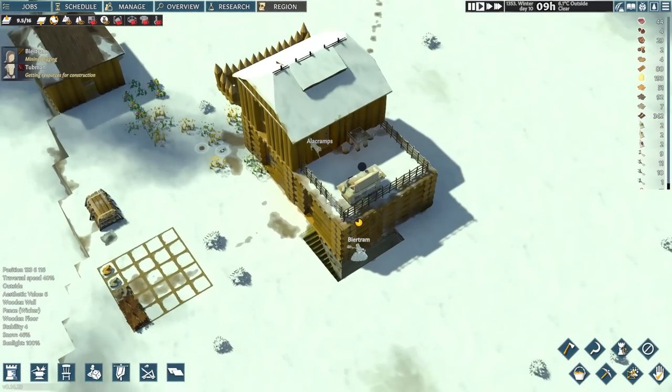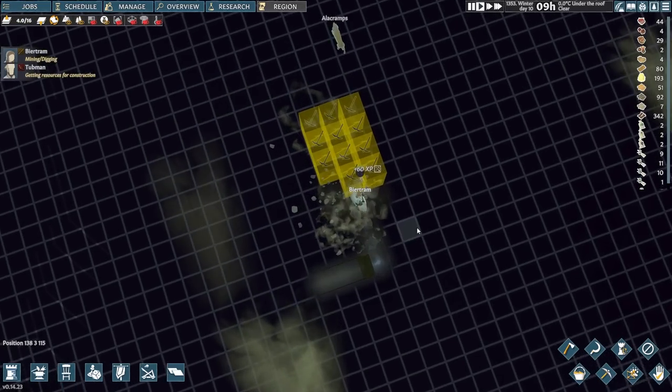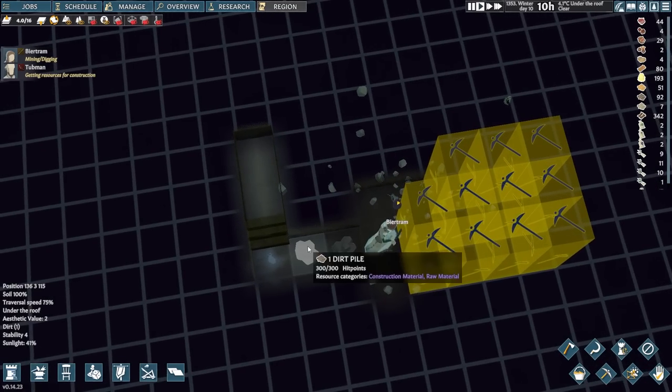Right, what are you guys up to? Beatrum is back to digging, which is quite nice. Let's have a look down there. How much of the room have you dug out? A decent ways so far.